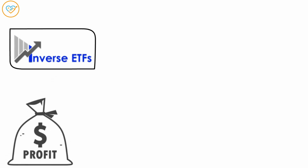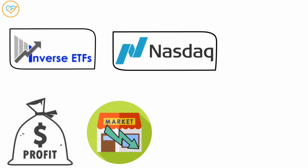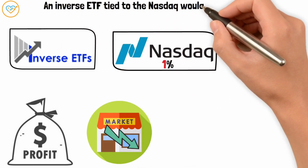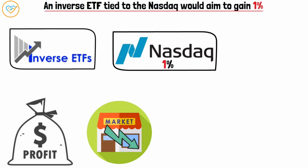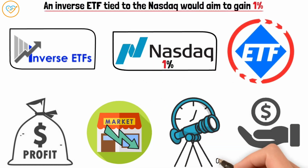Inverse ETFs, on the other hand, do the opposite. They are designed to profit when the market falls. For instance, if the Nasdaq drops by 1%, an inverse ETF tied to the Nasdaq would aim to gain 1%. These ETFs use complex financial instruments like futures and options to achieve their targets.